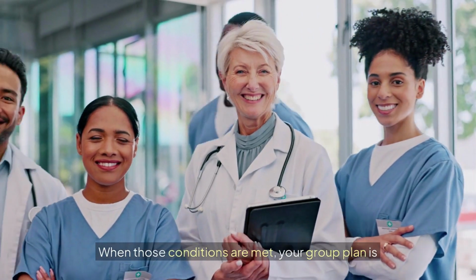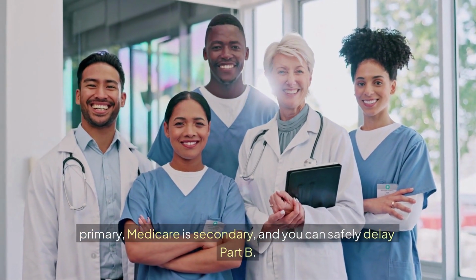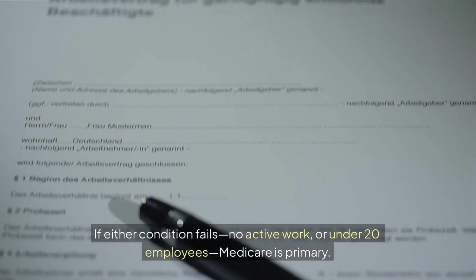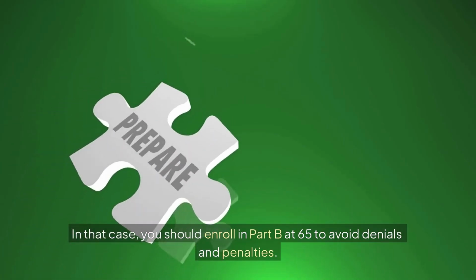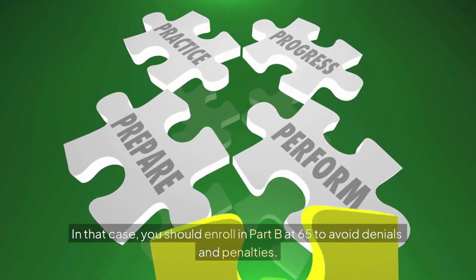When those conditions are met, your group plan is primary, Medicare is secondary, and you can safely delay Part B. If either condition fails: no active work or under 20 employees, Medicare is primary. In that case, you should enroll in Part B at 65 to avoid denials and penalties.